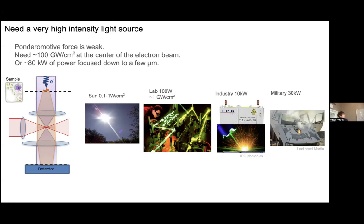Yeah. A typical laser in the lab, sort of the maximum power we can get is on the order of 100 watts. And so typical intensities we work at are roughly 1 gigawatt per centimeter squared. And that's still 2 orders of magnitude from what we want. Industrially, there are lasers on the order of tens of kilowatts. The military apparently has these weapon lasers that can go to 30 kilowatts, but those are like a huge truck. We don't want to use that in the lab.